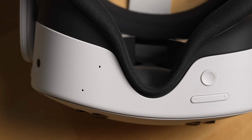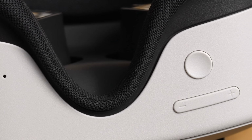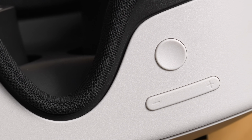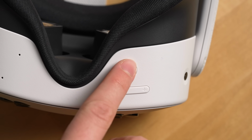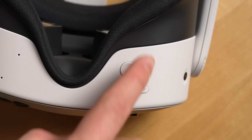Another feature I really like that Meta added to this headset is the new action button located right below the volume rocker. You primarily use this button to toggle between pass-through mode and immersive view. It's just a bit nicer to have a dedicated button to do this versus having to remember to double tap the headset or select it in the main menu. Buttons are just kind of nice.